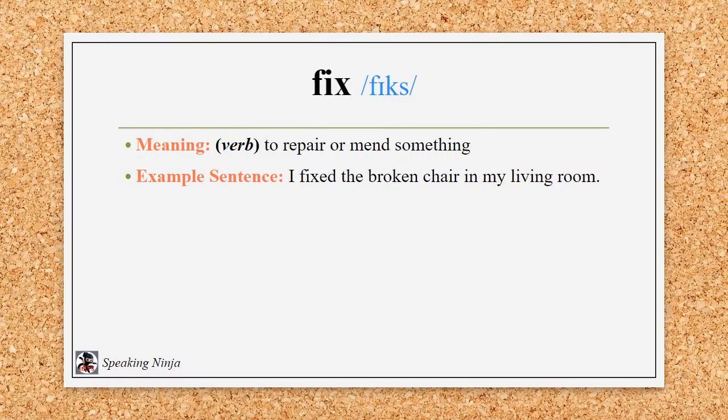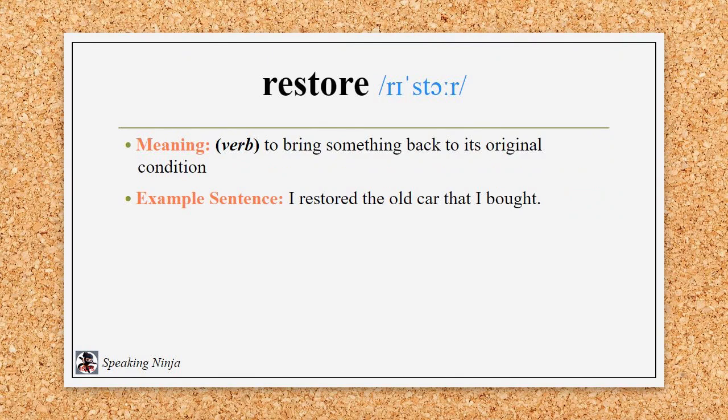Now, let's focus on the verb fix. When something is broken or damaged, we fix it. From fixing a leaky faucet to fixing a flat tire, it's all about restoring something to its proper condition. Speaking of restoration, we have the verb restore. This means to bring something back to its original condition. Think of restoring an old painting or restoring a classic car.